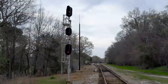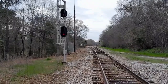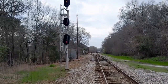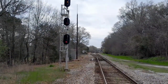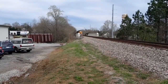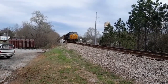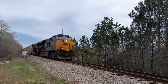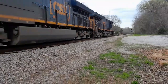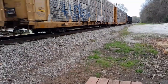Alright, thank y'all. Southbound signal got approach, a yellow over red. So we got a train coming out of Greenwood headed this way, y'all. Alright, I'm gonna try to catch it. Thank y'all. Auto racks heading south. They're blowing at us. Thank y'all. They're waving at us. Empty auto racks heading back to Ohio.